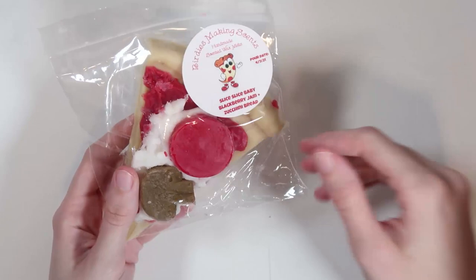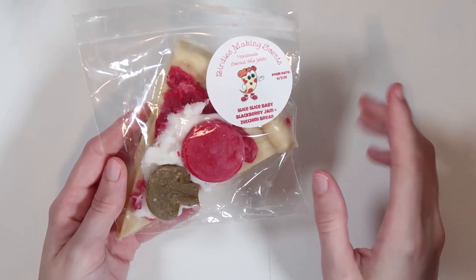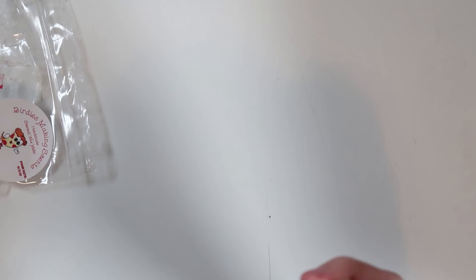So this is called Slice Slice Baby. I believe all of these you got to choose between 2 different scent options, I think. So I went with blackberry jam and zucchini bread. Oh my god, it's a slice of freaking pizza. Look at this. How am I supposed to, what? It's melting in my hand. Look how pretty this is. This is so cute. And it smells really nice. I really like the way that one smells.